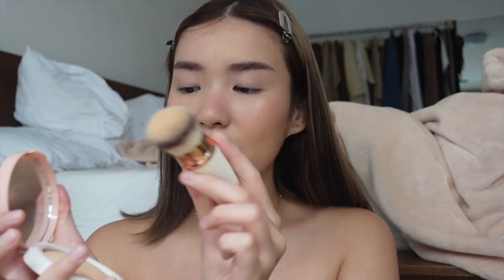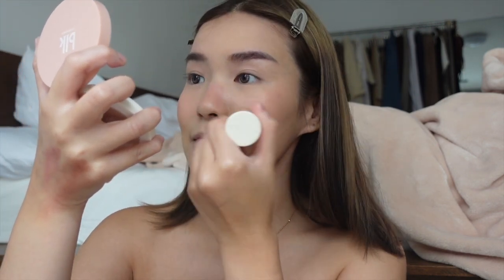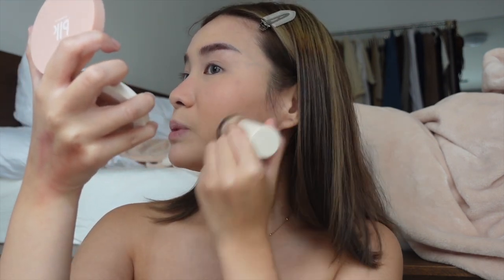This is a powder foundation that doesn't look powdery. It doesn't look overly matte. It doesn't look heavy. It actually doesn't even look like you have powder on. Parang na-perfect lang talaga yung skin mo, which I really appreciate. I'm gonna tap my brush in, tap off the excess, and just swirl this on my face. I find that with this method, my skin is just perfected.